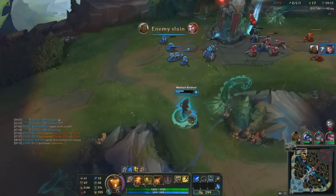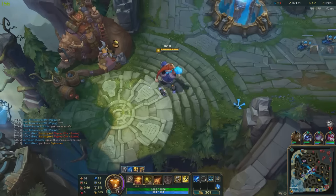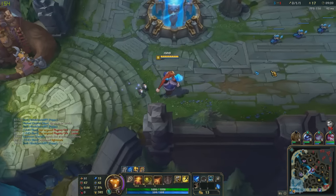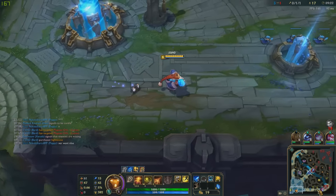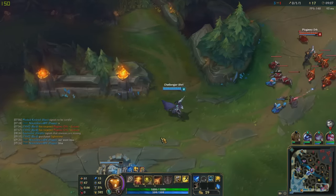There we go, Alawi gonna grab herself a kill at top lane. Good job. I noticed how their team don't have Poppy. That's the first time seeing that. I barely see that since a lot of people are trying to play the new champion update.